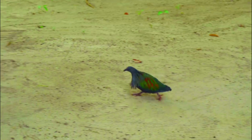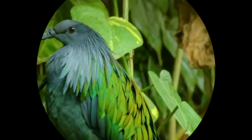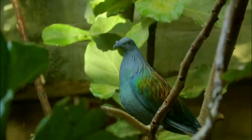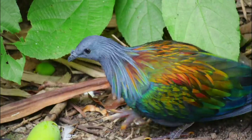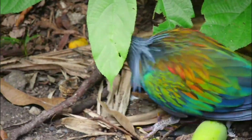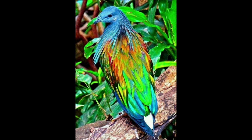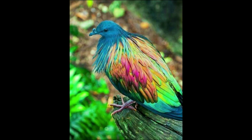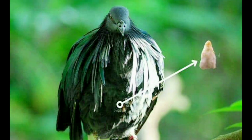And this is the only living member of the genus Caloenas, alongside the extinct spotted green pigeon. It is the closest living relative of the extinct flightless birds, the dodo and the Rodrigues solitaire. They are also termed hackle pigeon, Nicobar dove, or white-tailed pigeon. It's famous for its amazing glittery feathers, but unfortunately hunted for its food and its gem-quality gizzard stone.